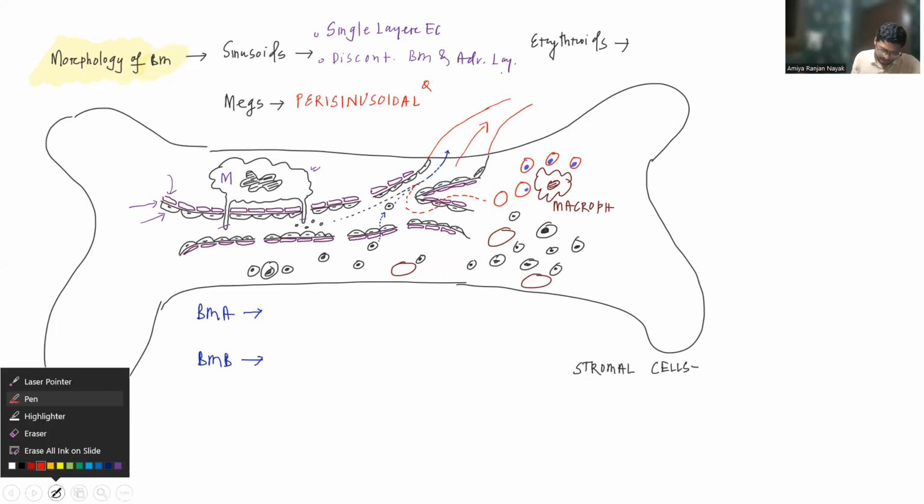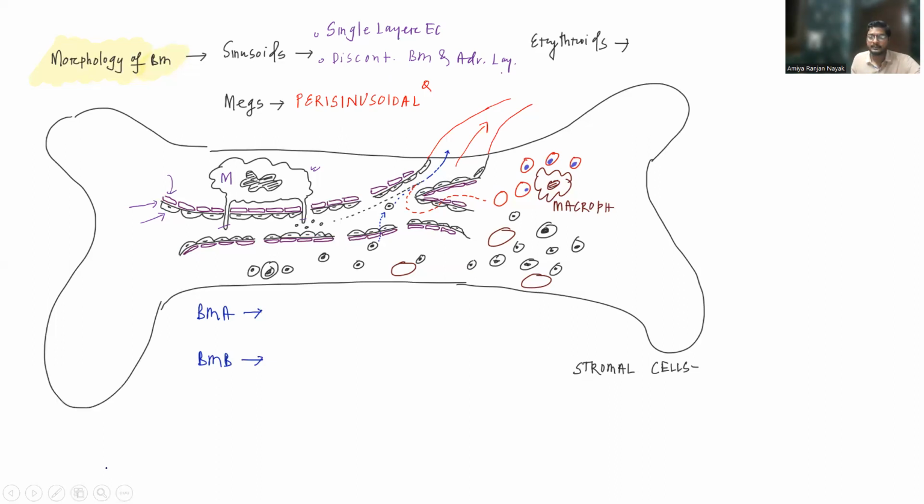Now, where are you going to find the erythroids? Erythroids are usually found in clusters surrounding a macrophage. As you can see here, these are the erythroid lineage cells surrounding a macrophage. Why is it important that these erythroid lineage cells are present near the macrophages? Because we have discussed that whenever the erythroid lineage matures, ultimately it has to give up its nucleus. The nucleus comes out of the erythroid and is digested by the macrophages. That is why erythroids are usually found in clusters surrounding a macrophage.